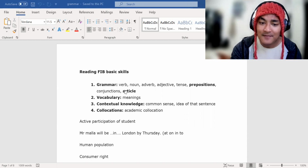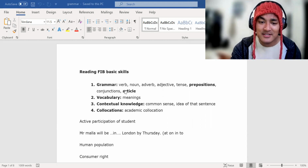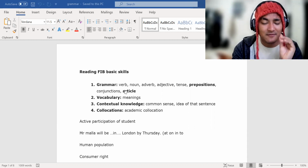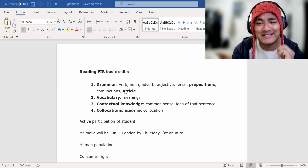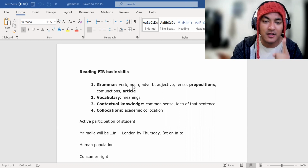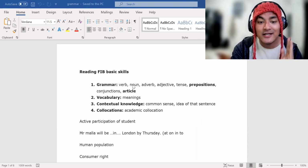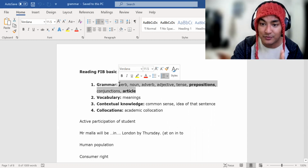The first is grammar. Grammar is a very vast subject. We have been studying grammar since our early childhood, and we're still studying. You can't study that within a month or 2 months. But there are a few sections that you can focus on, only basic skills. For example, basic information about verb, noun, adverb, adjective, tense, preposition, conjunctions, and article will help you with your grammar skills.